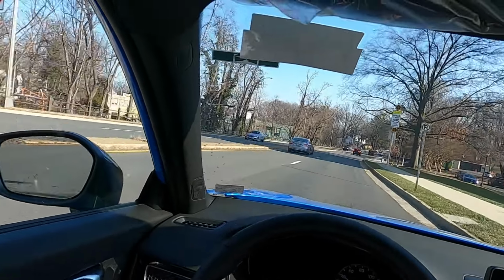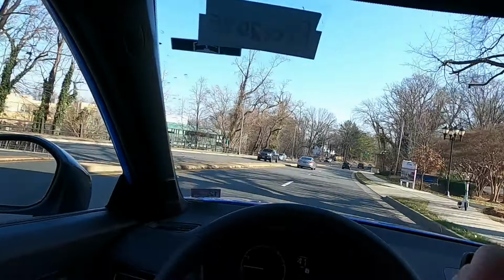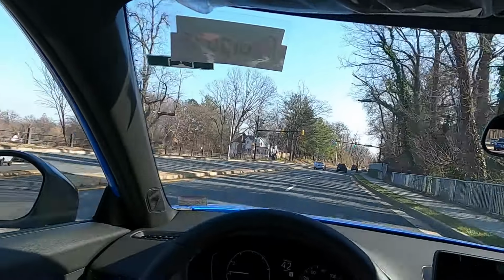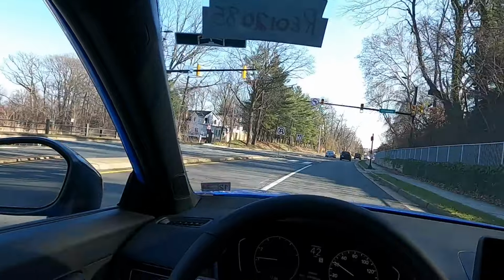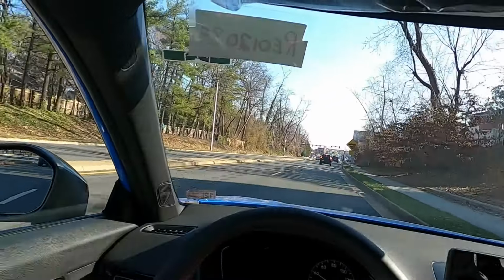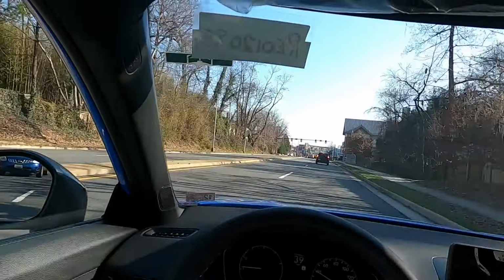Again, I think this has enough power for daily driving, but the seats are very comfortable. The sound system is pretty good. If you want a better sound system, you would have to get the Sport Touring to get the Bose sound system. But overall, it's got enough power. It's very comfortable, and it would make for a great daily driver.